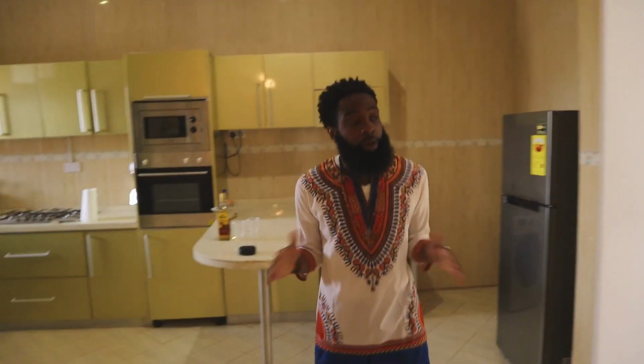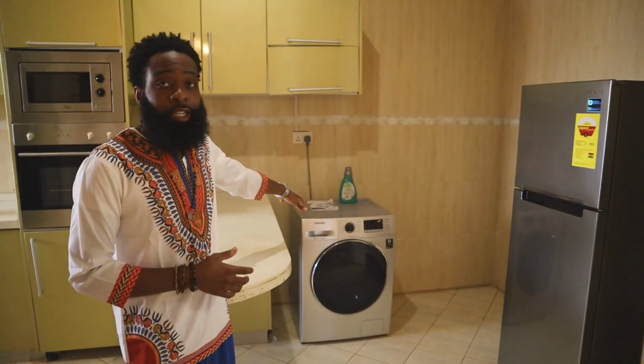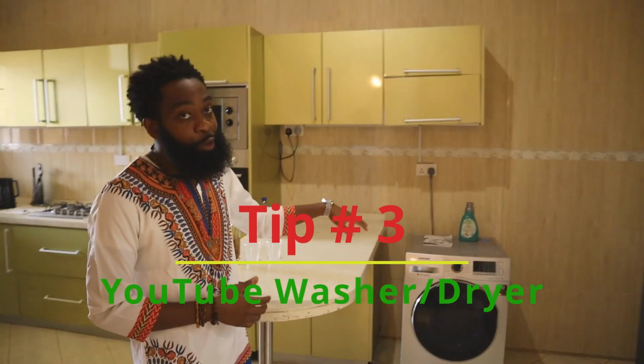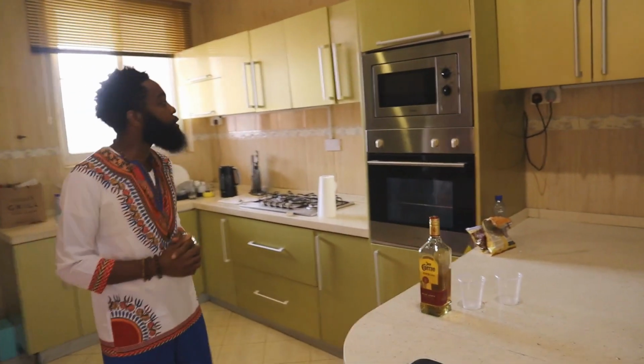The kitchen. So this area has everything you need. Of course, there's a refrigerator and a freezer. Believe it or not, there is a 2-in-1 washer-dryer combination. You may have to YouTube how to actually work those things, but it is clutch when you need it. We like to enjoy our time, so there may be some Jose Cuervo.